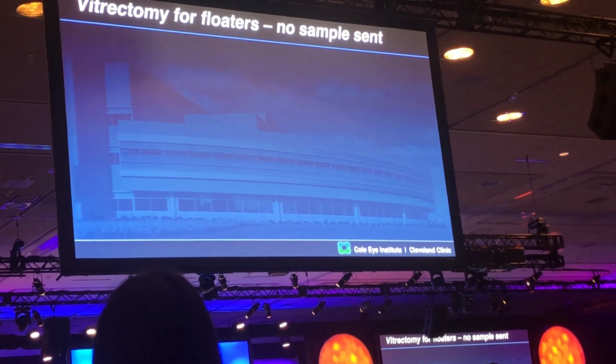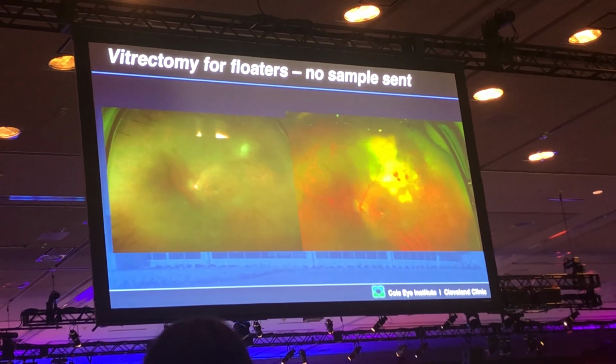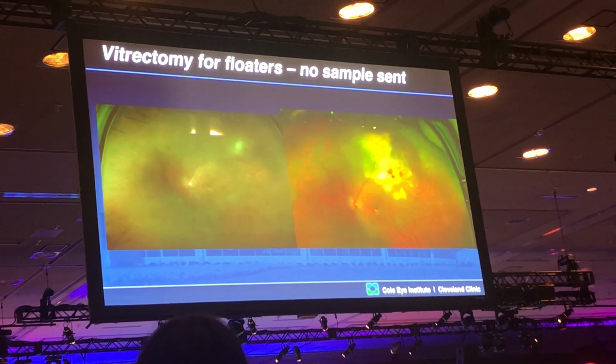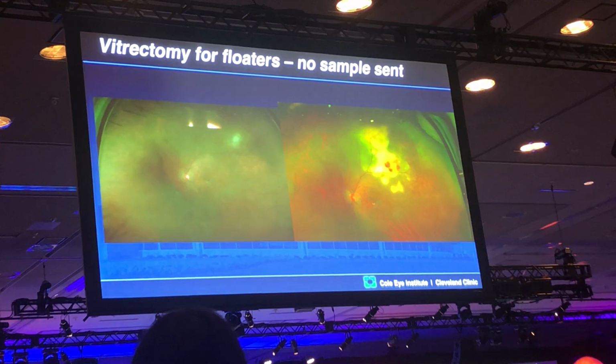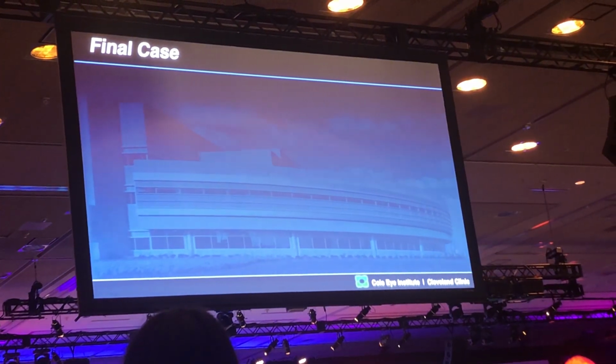This also happens when you do vitrectomy for floaters. Make sure you're paying attention to what's going on with your patient. This is a patient who had a vitrectomy for floaters and actually had non-Hodgkin's lymphoma, B-cell lymphoma in the eye, which was misdiagnosed. So I'm going to end with one last case.